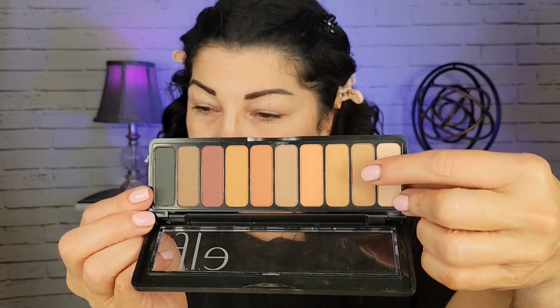When I first saw this shade online, I wondered if that's just from one of the other matte palettes that they just threw in here. No, it is completely different. So let's get into this, you guys. Let's come up with just a very basic eye look because I really want to get focused on this foundation.